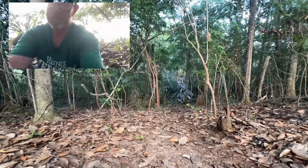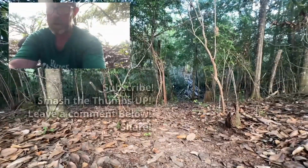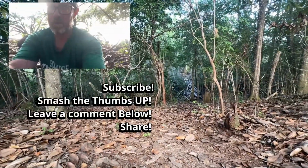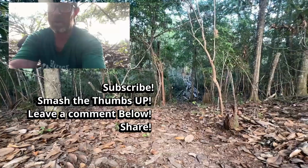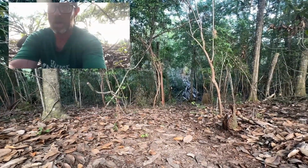We have a clear and present pathway to the water, and we're pretty happy about that. And now we're just going to keep fine-tuning and refining and taking out things that don't need to be there, stumps, all kind of stuff. We got all kind of work to do.